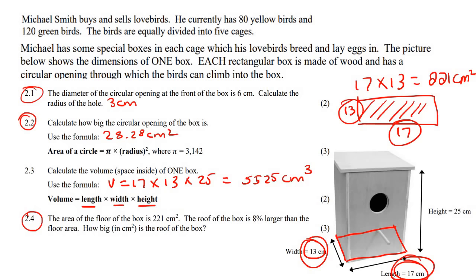Now they say the roof of the box is 8% larger than the floor area. So have a look here. Look at this roof. Can you see it's a little bit bigger than what we have on the floor? The reason is that there's these little pieces that are going over the edge. So it's a little bit bigger. So all we do then is we just see what is 8% of that number. So what is 8% of 221?